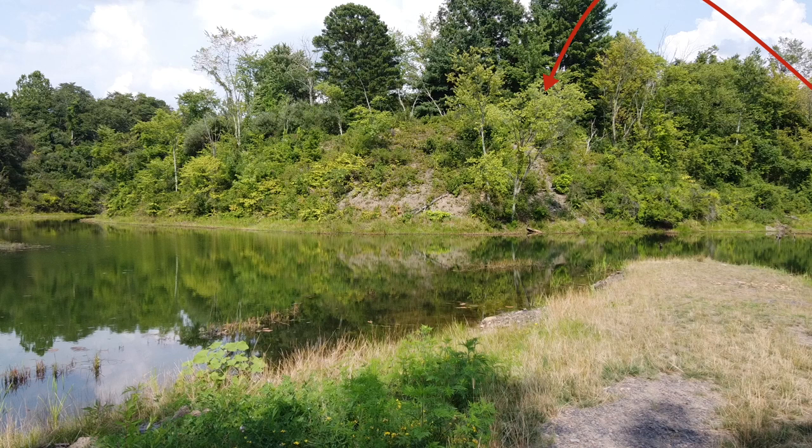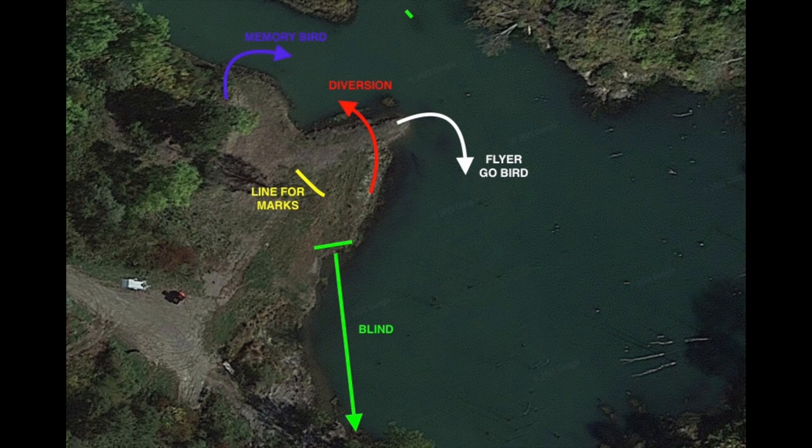Two shots are fired during the diversion. The first comes from the station throwing the diversion. The second is a diversion shot coming from the area where the blind is planted.